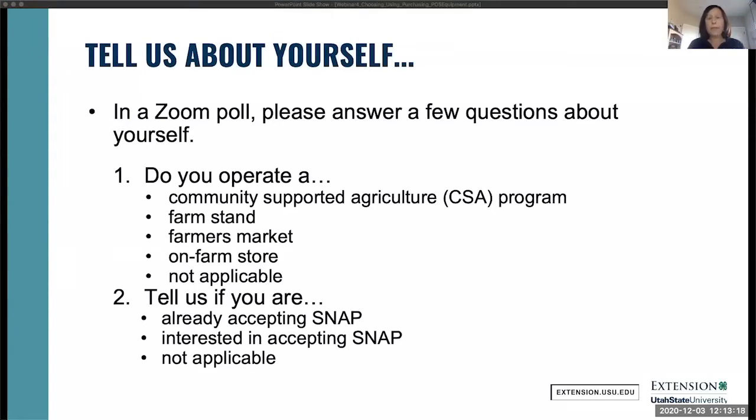We do have representation from farm stands, farmers markets, on-farm stores. Many of us may be affiliated partners that want to learn more so that we can provide support in our state. We do have one that's already accepting SNAP and a few that are already interested in accepting it. Thank you for providing that information. It just gives us a bit of a scope to know who we're sharing information with and a little bit more about you.